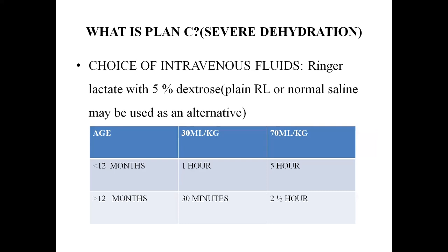Severe dehydration, plan C, it is intravenous fluid. Choice of fluid, they may ask you: Ringer lactate with 5% dextrose is the ideal fluid, but plain Ringer lactate or normal saline can be used. So this is given as per the age, less than 12 months and more than 12 months. So totally it is 100 ml per kg. You split it as 30 ml per kg and 70 ml per kg.